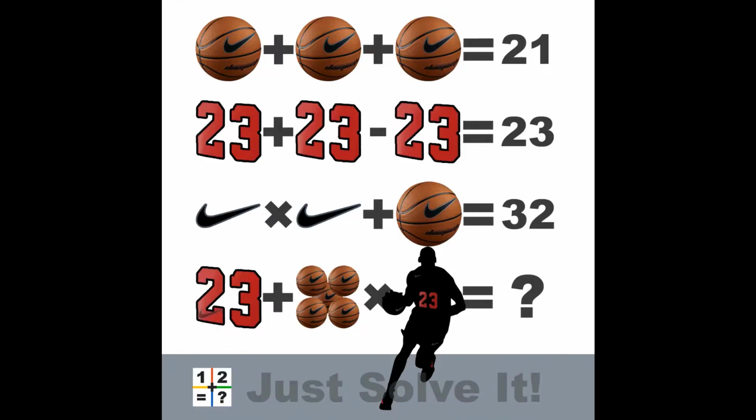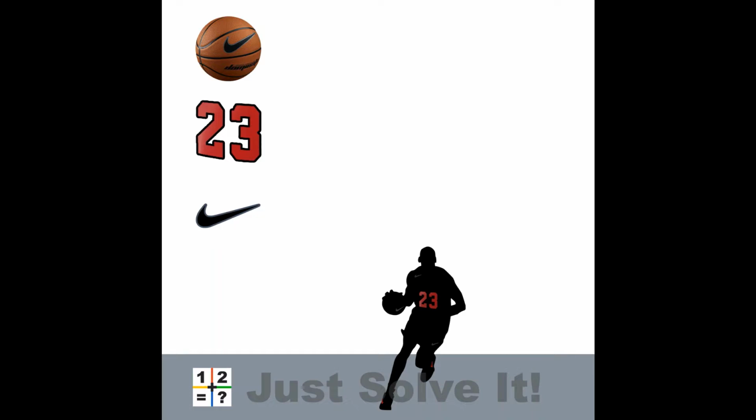Now let's have a look at the puzzle. What do we see? 4 lines and 4 objects. A ball. A number 23. A swoosh. And finally his royal airness in a black silhouette, Michael Jordan.